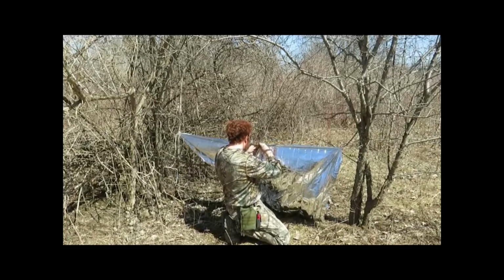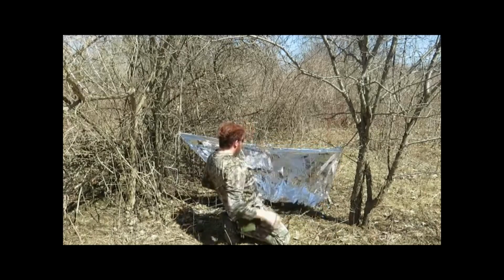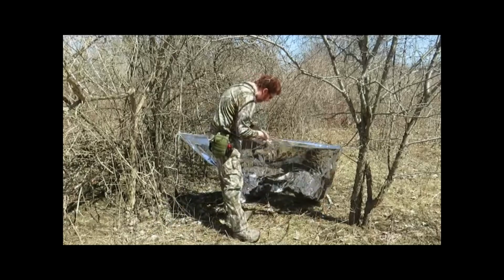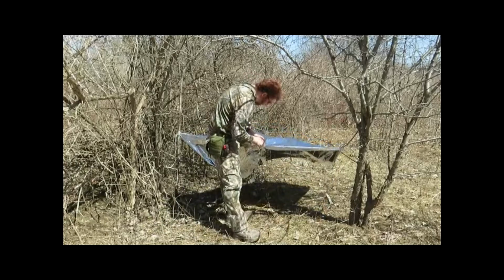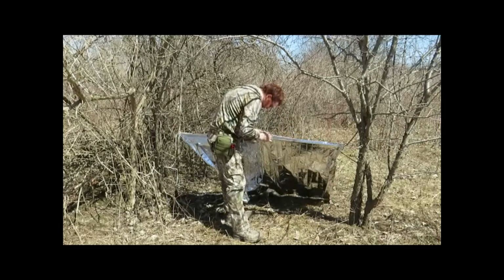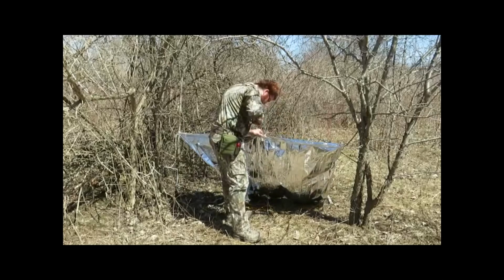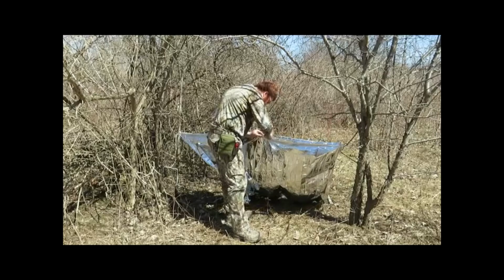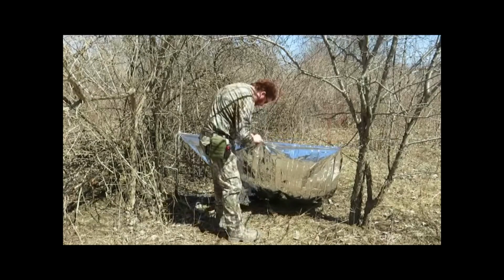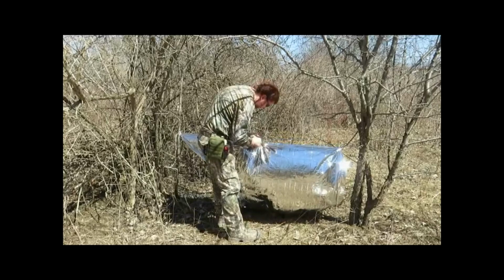Survival isn't camping. It's not necessarily fun. It's not necessarily glamorous. It's not necessarily something that you ever want to find yourself caught into. But if it has to come to it, you at least want to know what you're doing and be prepared.